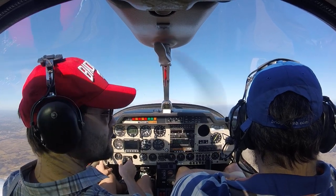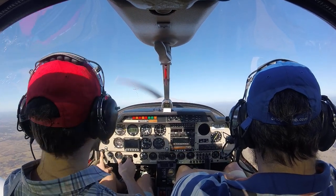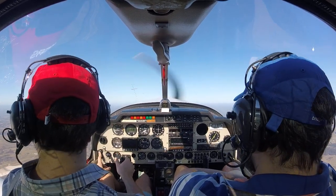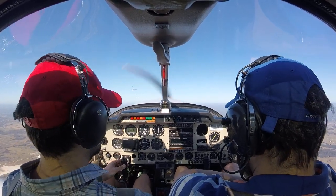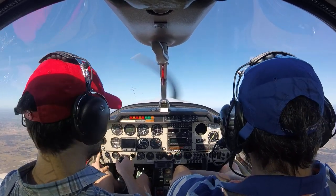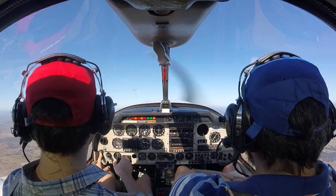Sydney Centre, Aussie 25, PMB 6, IFR, taxis for Amberley. 25, Roger, and advise runway taxiing 4. Apologies, runway 28. Aussie 25, would you report ready at the holding point for clearance? Wilco Aussie 825.